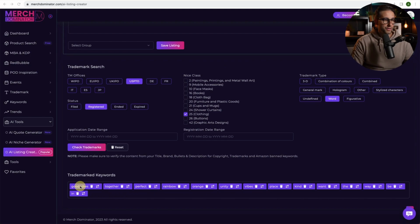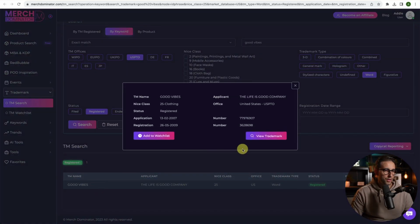Let's check good vibes. The reason why I'm saying it looks fine is because all of these keywords are in the dictionary and no one has invented them, right? If something is used often and it is in the dictionary, you don't have anything to worry about. I'm going to click on good vibes. Let's open it on USPTO.